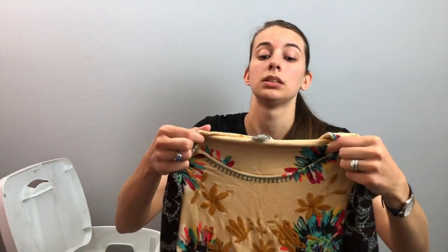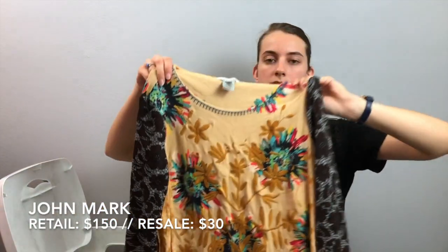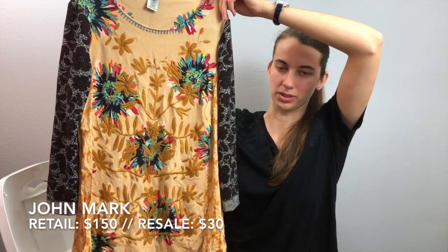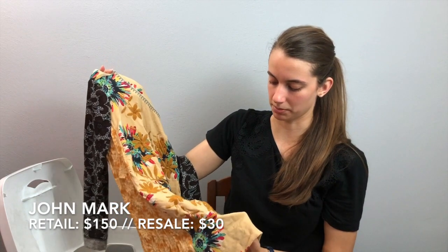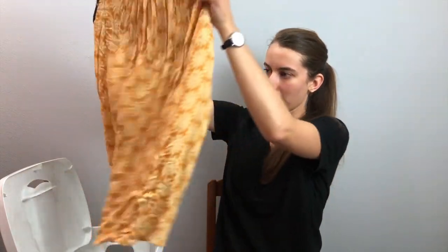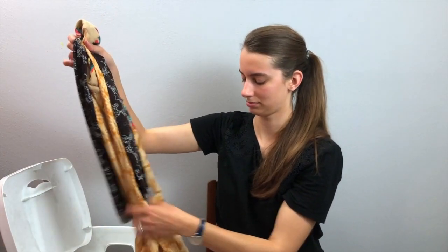This is from John Mark. Not a brand I've ever found, but I looked it up, and this brand sells a lot of embroidered pieces. They kind of look like Johnny Was. This one is not one of the more sought after ones, or I don't think it's going to go for that much, but I thought with the brand name, it might bring more traffic to my closet. It's got embroidery all down the front, but then the sleeves are a totally different pattern, and the back is a completely different floral pattern, so it's kind of weird. I don't know. That one's an experiment.